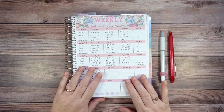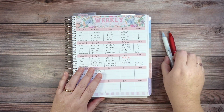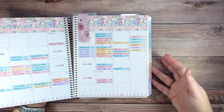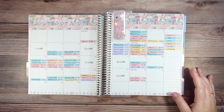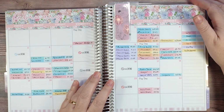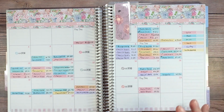Okay, so let's flip to the calendar, my spending calendar. As you see, I have my red pen, I have my black pen, and I'm ready to check in here. So this is what we spent. Now, it does look pretty good. I'll zoom in just a little bit more so you can see the whole thing. I don't really have a lot of transactions, but I have enough that I really need to kind of pay attention.